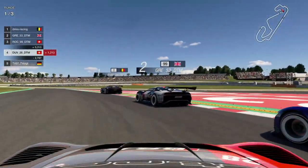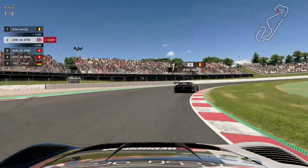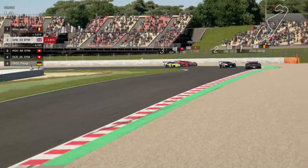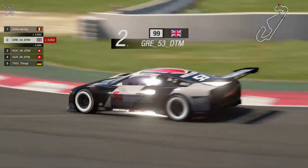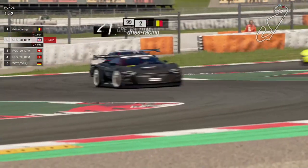Oh, that was... Ah, come on, Loïc. That was meant. I told you straight to the right. Whoa, welcome to the RCCO. Hey, okay, now it's enough. Yeah, come on! A race home banger race. Brilliant. Dries Vantor leads. Jamie Green, P2.